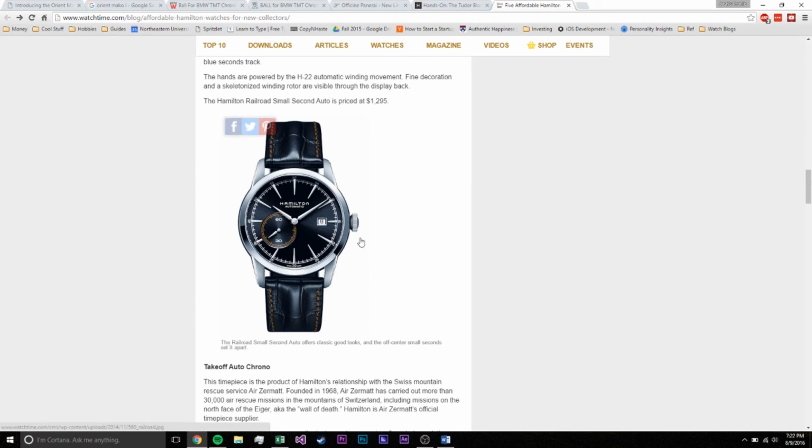And then we have the Hamilton Jazzmaster Railroad Small Second Auto. Really, really cool piece. This is an ETA 2824 movement, but it has an off-centered seconds hand, which is pretty great. My thing about ETA movements is, once you have a 2824, you're done, right? You have it. So unless you really like the style of another watch, in my opinion, why would you go buy a different watch with the same movement? This is a little bit different, though. It has a much different style, and it has the off-center second hand, so it has a modification to the movement.